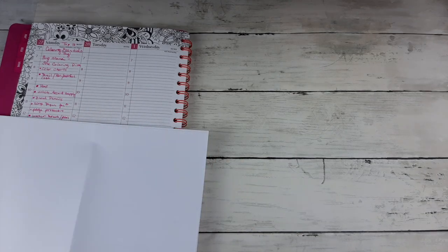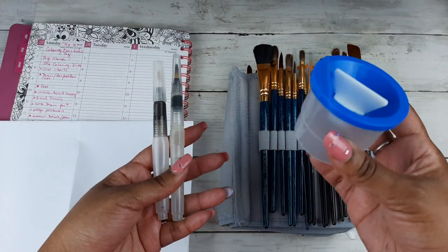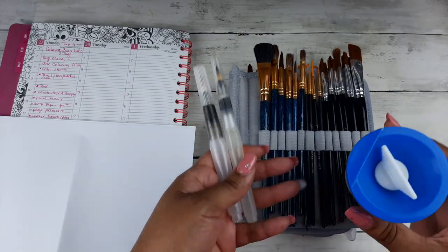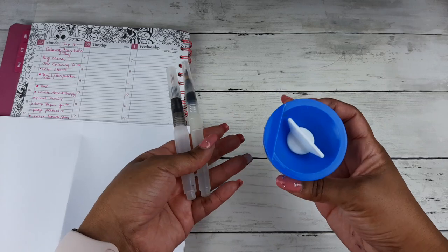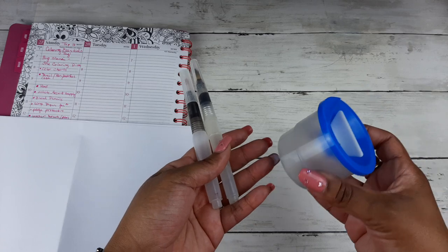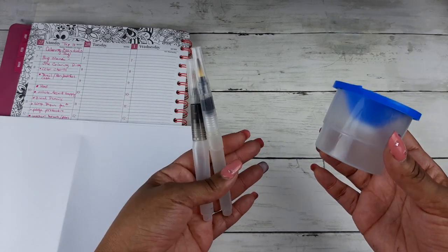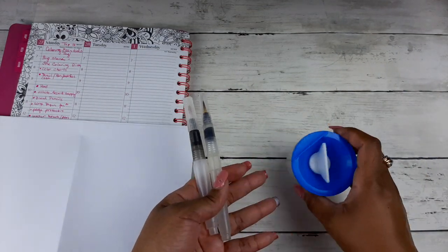Next essential item are my water brushes, my water pan, and my paint brushes. I actually use my paint brushes a little bit less than I use these two items. I'm always using these because I work with water mediums quite often and I just need these all the time. I mean, all the time. I love them. They're dirty. That's why you can tell I use them.